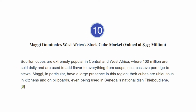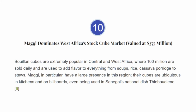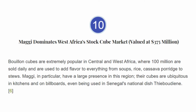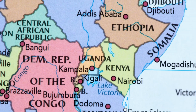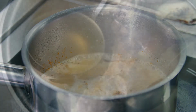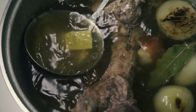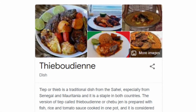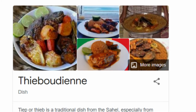Number 10. Maggi dominates West Africa's bouillon cube market, valued at $375 million. Bouillon cubes are extremely popular in Central and West Africa, where 100 million are sold daily and are used to add flavor to everything from soups, rice, cassava porridge, to stews. Maggi, in particular, has a large presence in this region. Their cubes are ubiquitous in kitchens and on billboards, even being used in Senegal's national dish, Thieboudienne.